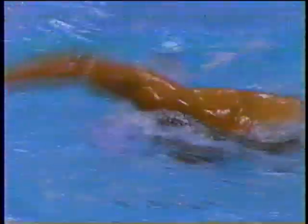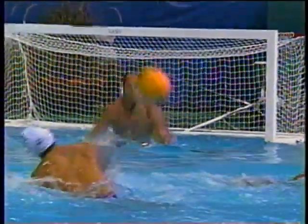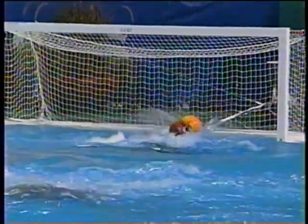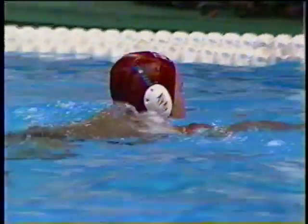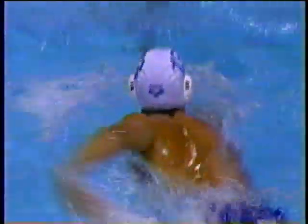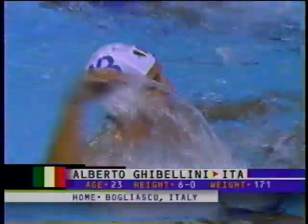Oh, and one just slides by Duplantis. He had it, and it skittered by. That was Alberto Ghibellini, who is the fastest Italian swimmer, getting in position, and it skips on by. Now, Duplantis had this shot, and then it just took that unlucky bounce and just skittered under his arm. After a goal, they come back to mid-pool, and the team that was scored against puts the ball in play.